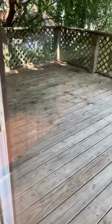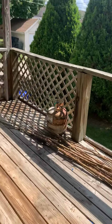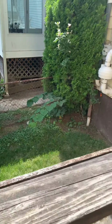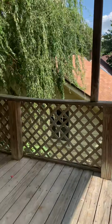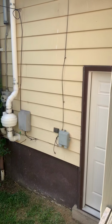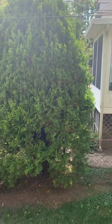I think one of the things keeping it from selling is lack of yard. Really though, that makes it perfect for a rental. It's really all they've got. And put your fence back together there. And the deck's not in bad shape. Side door goes down to the basement. Your siding looks okay. That's really all the yard you got right there.